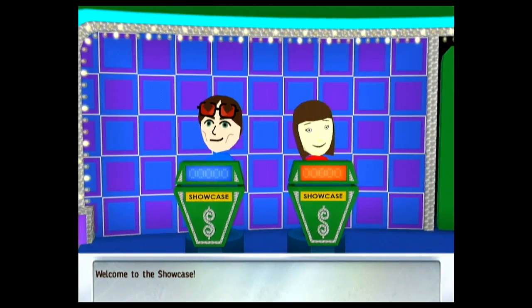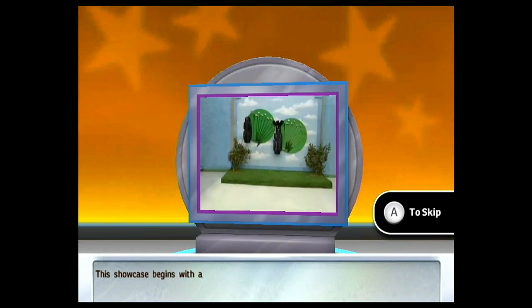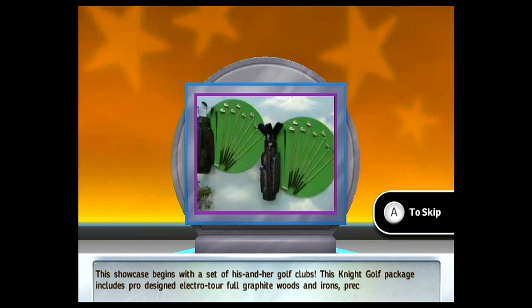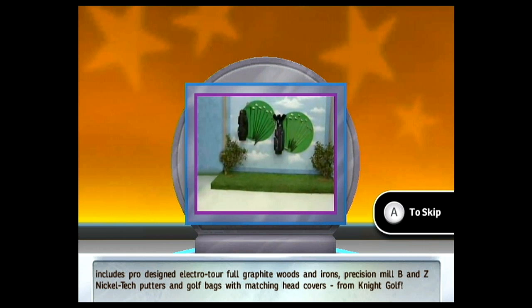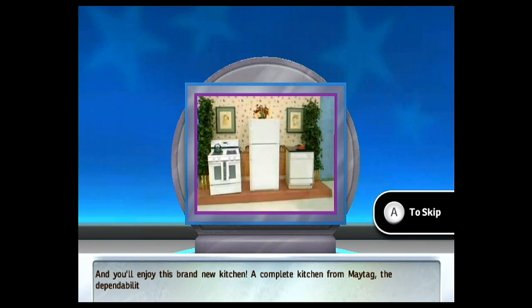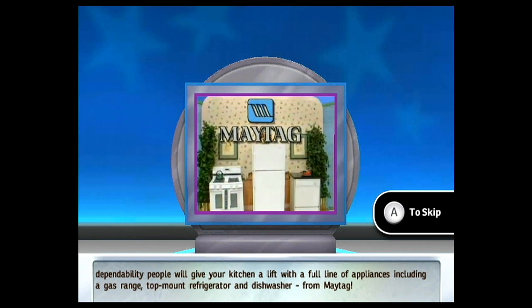Welcome to the showcase. There are two showcases up for bid. If your bid is within $250 of the actual retail price of your showcase, let's see the first showcase. This showcase begins with a set of his and her golf clubs. This night golf package includes pro-designed Electro Tour full graphite woods and irons, Precision Mill B and Z Nickel Tech putters, and golf bags with matching head covers from Night Golf. And you'll enjoy this brand new kitchen. A complete kitchen from Maytag, the dependability people, will give your kitchen a lift with a full line of appliances, including a gas range, top mount refrigerator, and dishwasher from Maytag.